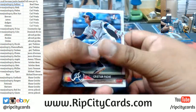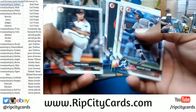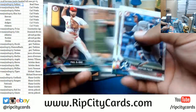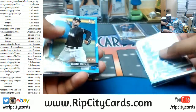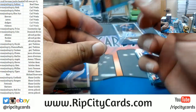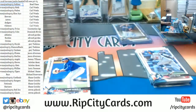eBay breaks will take place as soon as this break is over, so I do apologize for the delay, but as soon as I feel a break on my website, I am gonna rip it. Ain't no waiting. One of the key differences between our eBay breaks and our store breaks is as soon as a break fills on my website, I'm ripping it. Ain't no waiting. Merandy Gonzalez to $4.99 for the Marlins.